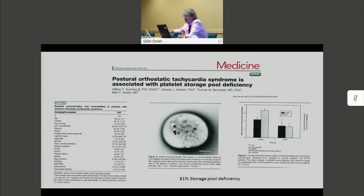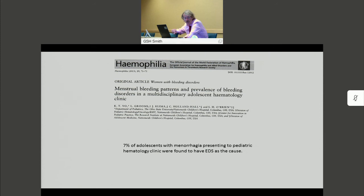And 70% of the patients in this group had joint hypermobility. And so storage pool deficiency may be a Rosetta Stone for trying to understand the pathogenesis.